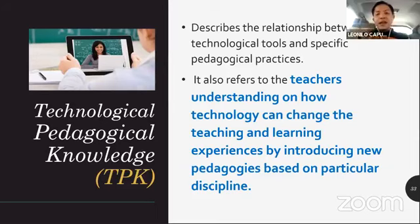So this describes the relationship between technological tools and specific pedagogical practices. It refers to teachers' understanding on how technology can change the teaching and learning experiences by introducing new pedagogy based on particular discipline. Sa madaling salita, itong topic na to ay ipapaliwanag ko sa ganitong paraan. Pero iisipin ko muna, ano ba yung angkop na teknolohiya, ano ba yung angkop na tool na pwede kong gagamitin na masusundan naman ng estudyante?